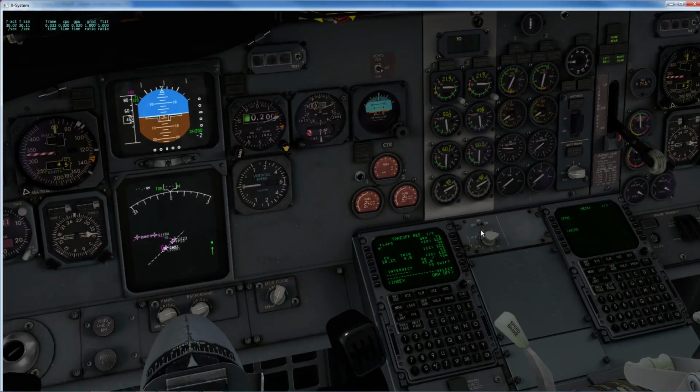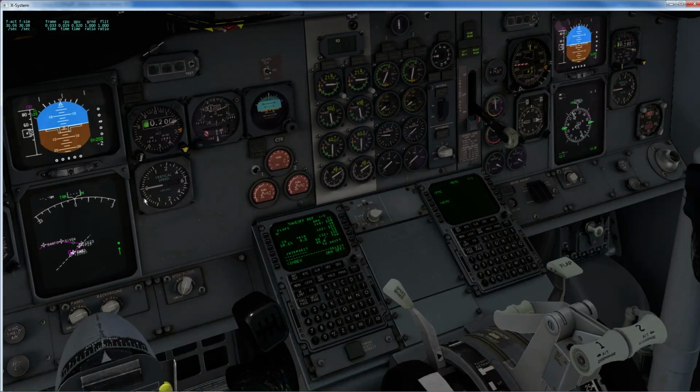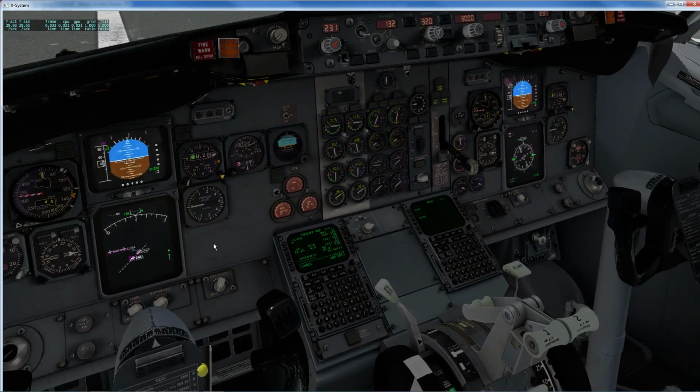Nice and close. So where we're at basically is, this is rough and ready. This isn't how you're supposed to do it, but that's going to be rotate, V1, that's V2, that's V2 plus 15, which is basically your minimum climb out speed that you would aim for, somewhere in the region of 15 to 20 degrees nose up, you would imagine, at your takeoff thrust setting for that.